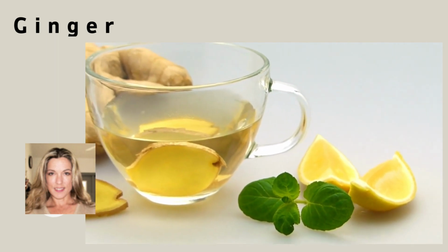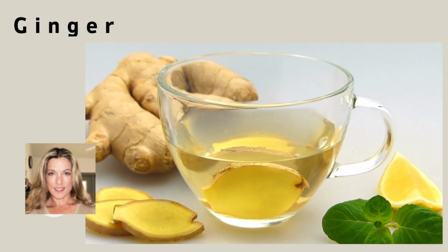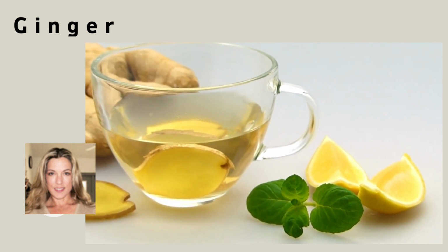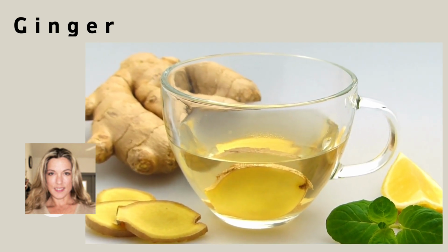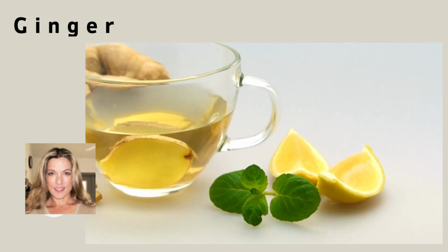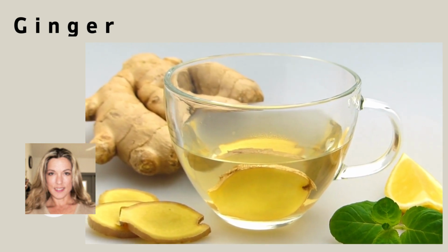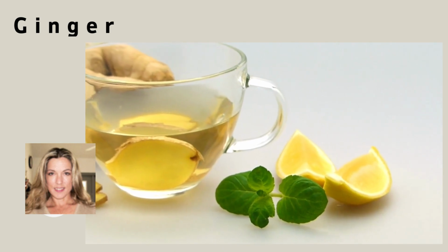We are most familiar with ginger for all its uses in delicious Oriental dishes, but ginger has a very wide range of health benefits. The part used is the rhizome, which grows from the root of the plant. And ginger is amazing in the treatment of many different issues. It can help with colds and flus, vomiting, abdominal pain, arthritis, headaches, menstrual cramps.